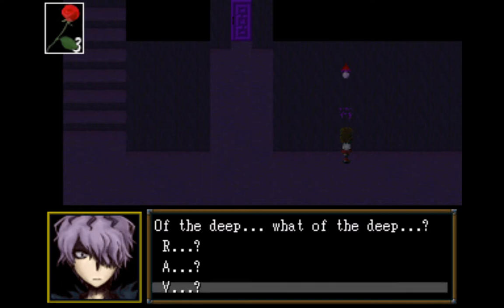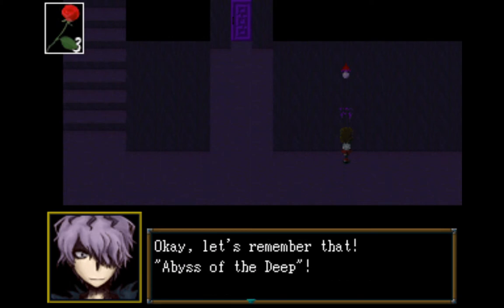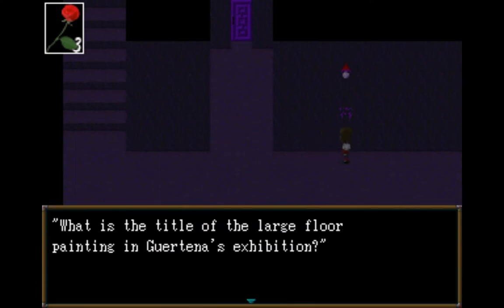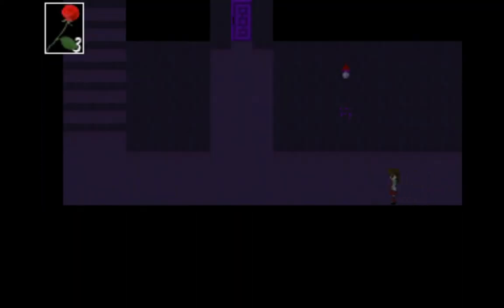Deep abyss? Abyss of the deep. If that was the E. Abyss of the deep. Did you read the title? Okay, let's remember that. Abyss of the deep. Okay, I hope that's the correct one. I mean, we'll see.